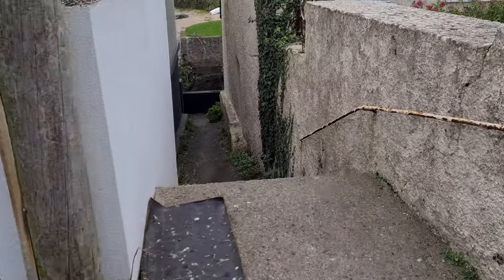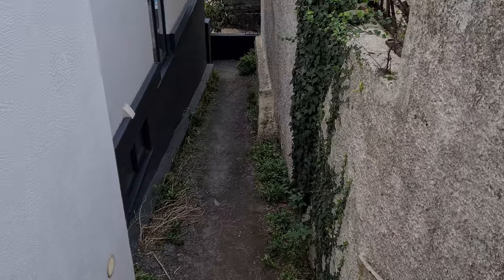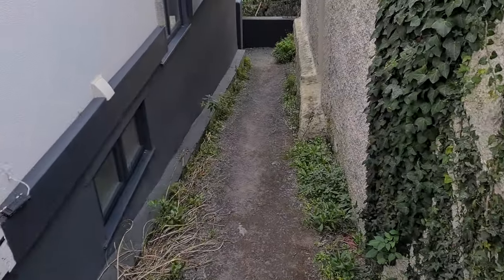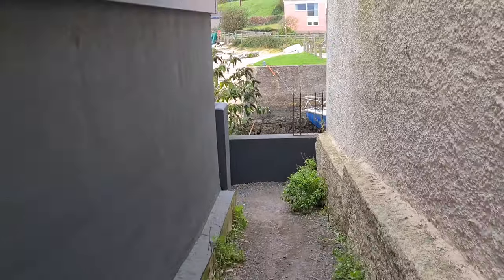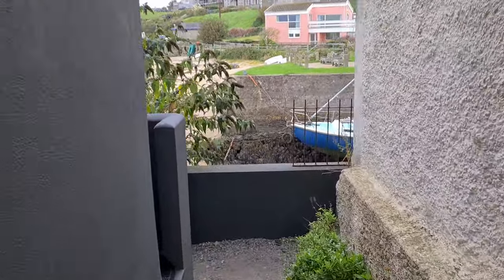Let's go down this way. I don't think we've been down this way. We normally go straight on, that way. Brickport, I think we have. No, that's further down, but we'll have a walk around anyway and just have a look at the bottom here.